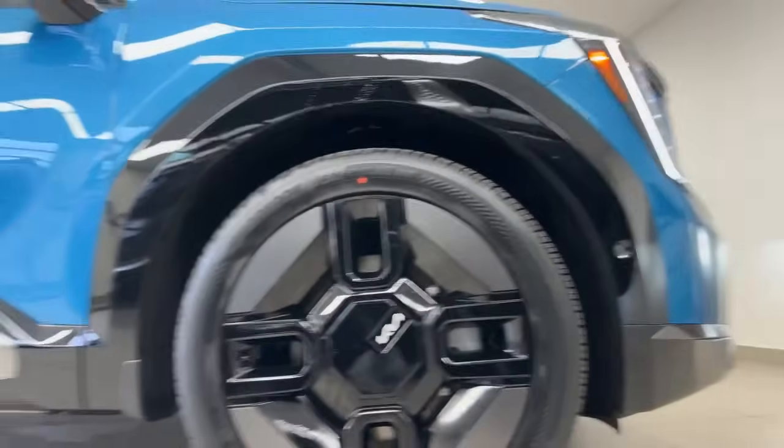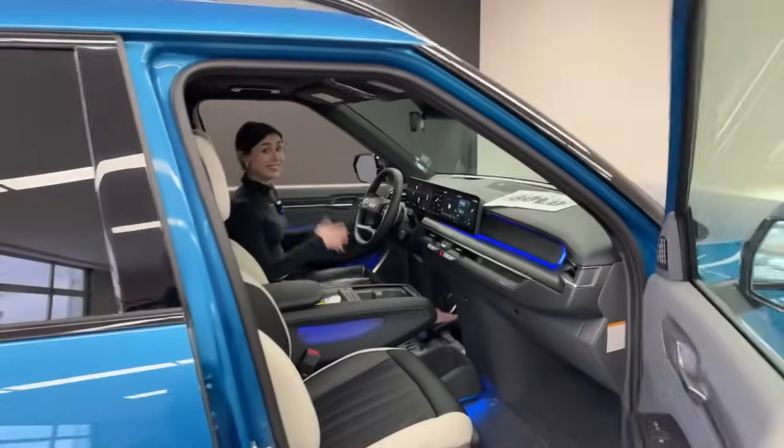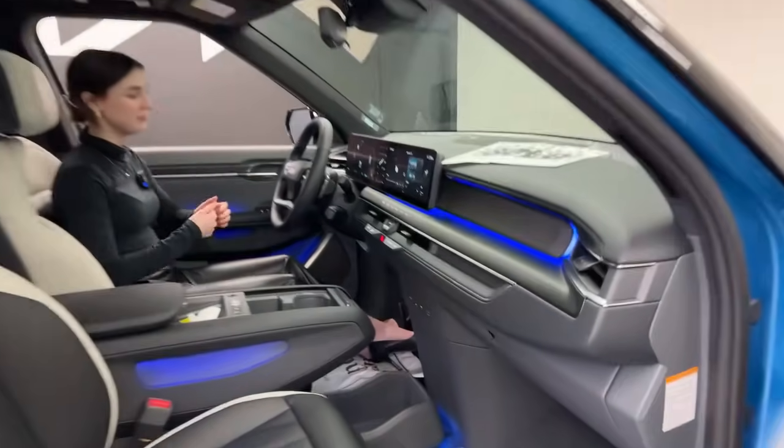Also, oh my gosh, a moment for the wheels. I know not everyone's a fan, but these ones look so good in my opinion. Okay. All right. So much ambient lighting, oh my gosh.